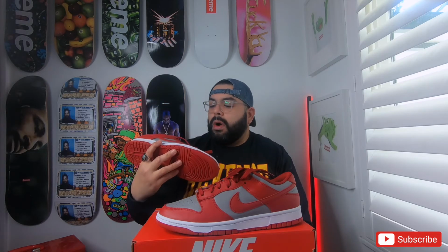Nike, I feel like, is just dumping out these Dunks as quick as they can, which sucks for this one because it's such a classic colorway. It's one of the original 8 colorways that ever released in the Dunks. So I really wish they would have put a little more thought into these, or a little more care as far as what materials were used, how they were made.